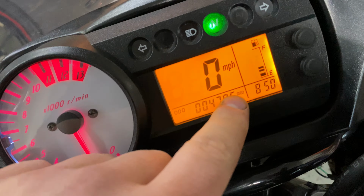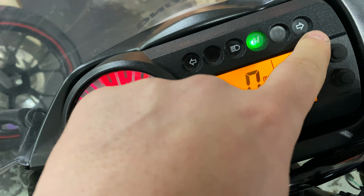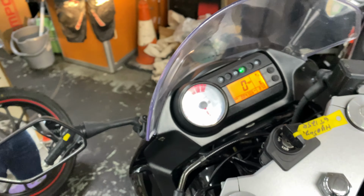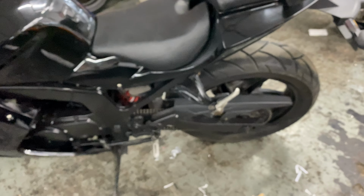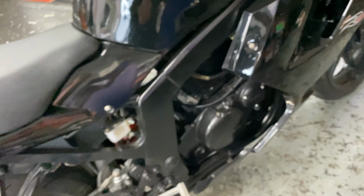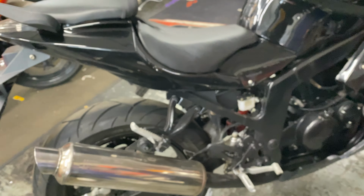On the clock, you've got the total mileage, the time, and the fuel gauge. You've got your indicator there, an indicator there, that's your high beam, and that is your engine management warning light, or FI light. I'll have to turn it off there, just because we're in the showroom, we can't fume the whole place out.